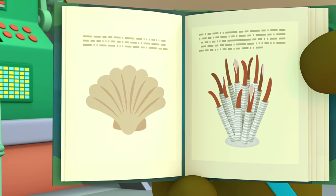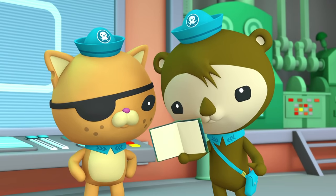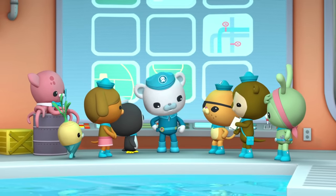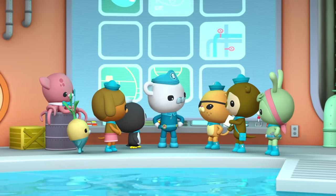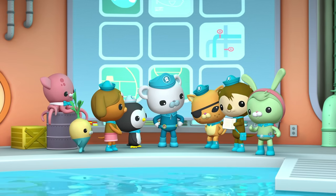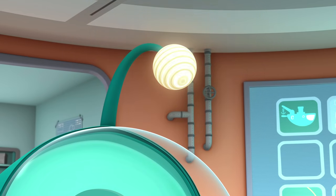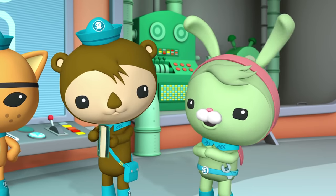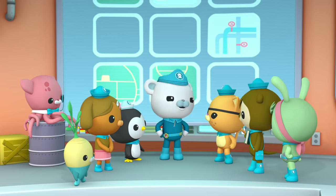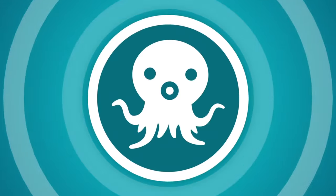A limpet, a tube worm, a vent fish. At the end, however, there are these empty pages. It's our job to fill these empty pages with a creature no one's ever seen before. And since it's so dark down there, I added these extra lights to the Gup-A to help you see. When the lights on the Gup flash, you're running out of power, and you need to come back up right away. Shellington, Peso, and Quasi, put on your deep sea suits.